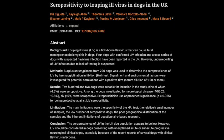4.5%, huh? Might not sound like a huge number at first glance. But when you consider the sheer number of dogs we see in practice, it does make you wonder how many cases we might be missing. Underreporting is always a concern with a disease like LIV. Vets might not be testing for it routinely, either because they aren't familiar with it or because the symptoms are vague and easily confused with other conditions. So cases could be slipping through the cracks, which makes it even more important to talk about those symptoms.